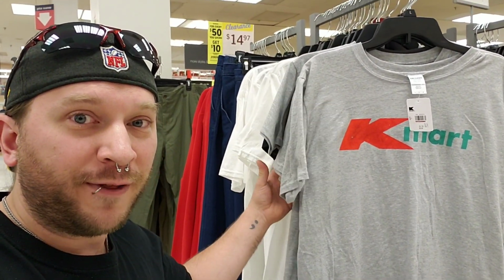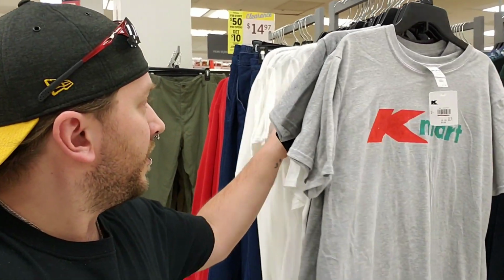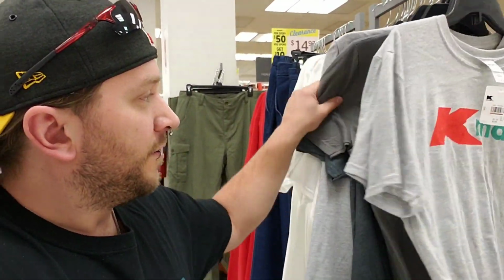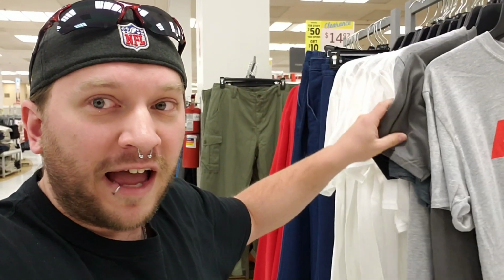I have been to how many Kmarts, and this is the first one where I found the vintage Kmart shirts. I mean, they have it in white, gray, charcoal, black. It's awesome.